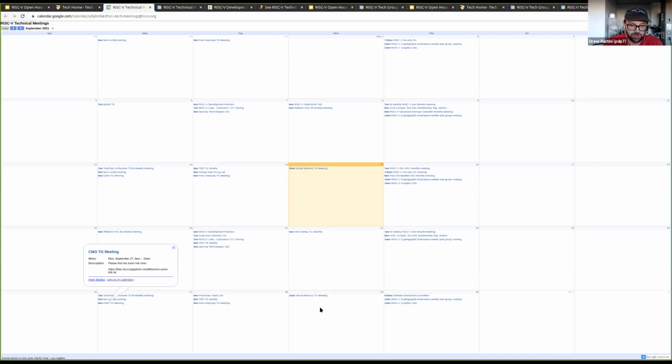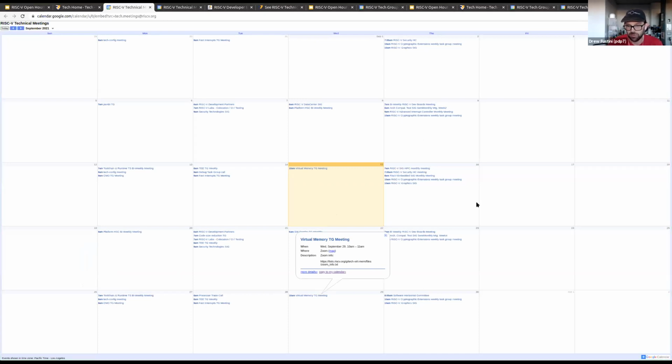Similarly, the virtual memory meeting, I started attending that because it talks a lot about an extension called page-based memory types, or PBMT, because that is a way for us to describe what a region of memory is going to be used for, such as non-coherent IO memory. So that's another one that relates to how we can handle running Linux on some of these SoCs without coherent interconnects, like the Allwinner D1. So that's another meeting that I try to attend.